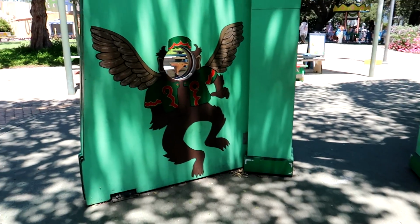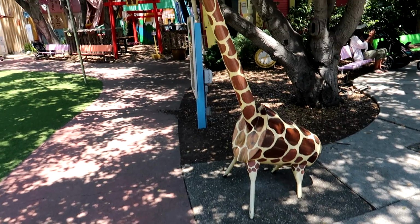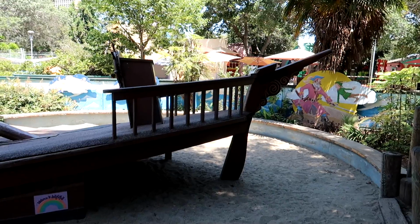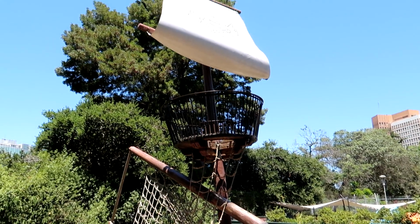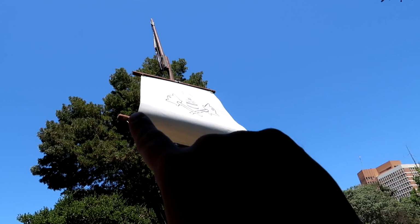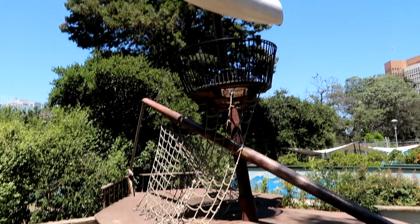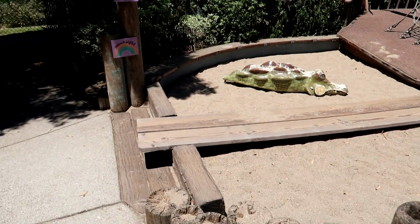Oh, and watch out back here. We got one of the flying monkeys. See the very long-necked giraffe there. The ship here looks like it belongs to Captain Hook. Oh, you can see on the flag there, you see the hook, and then 2 of the Fairyland keys right there. Looks like we can actually get on the ship here by walking on this plank.